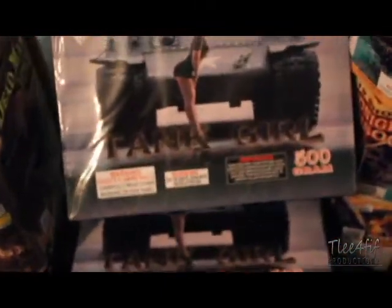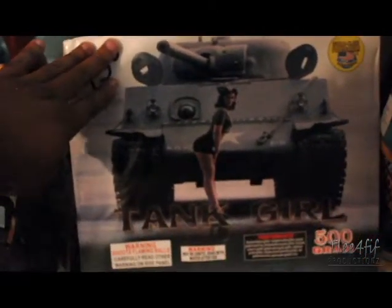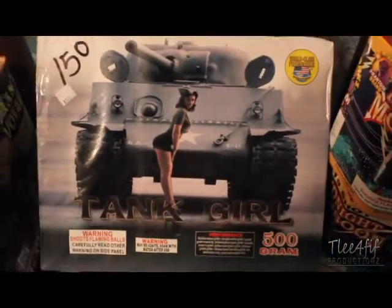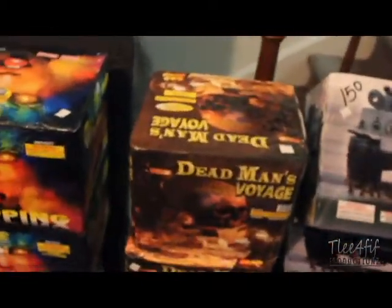Get another cake. We got another very nice 500 gram cake. Tank Girl, don't pay no attention to that price I paid for it. I didn't pay that much for it though. But yeah, it's a 500 gram Tank Girl. That's a very nice cake. I lit one in the show I did earlier.